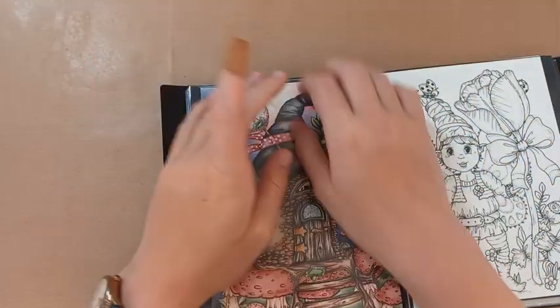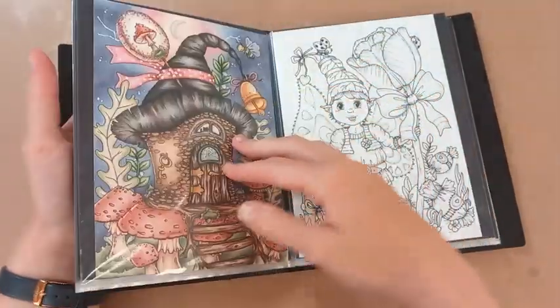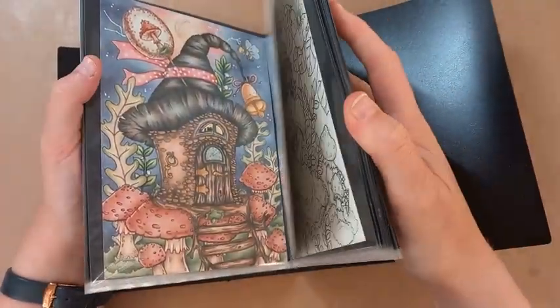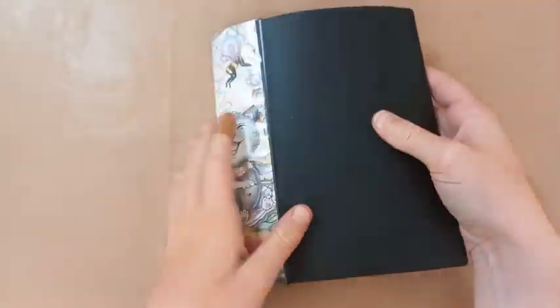You definitely won't be seeing it completed in a hurry, that's for sure. It's taken me 2 years so far and it'll probably take me another 2 years, but yeah, I can't wait to colour another one in that.